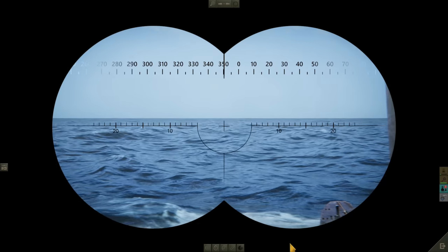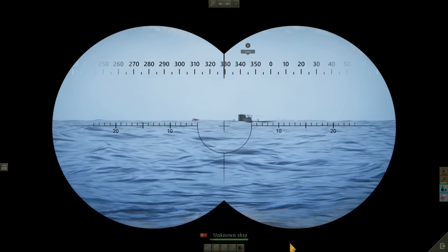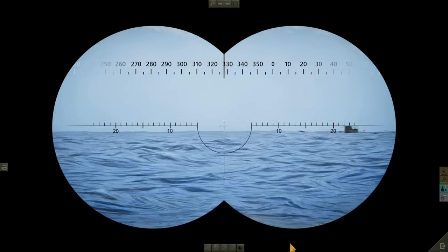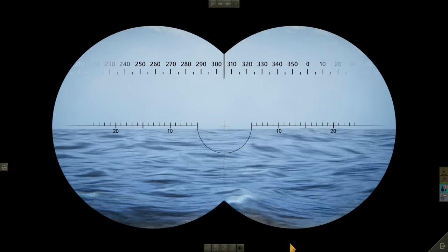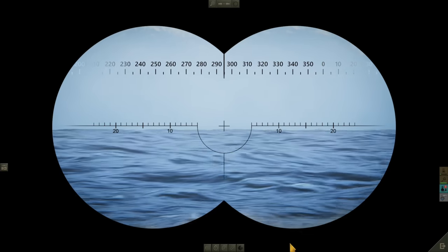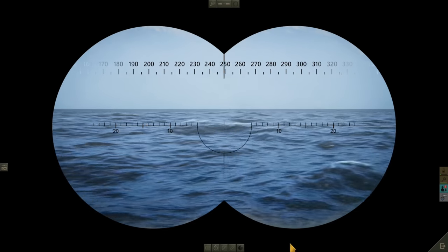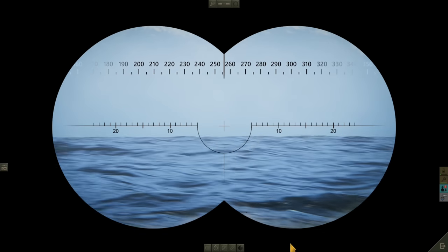We're just crossing the Bay of Biscay now, heading across the Atlantic, and we've just run into some friends, thank goodness. It's a U-boat over there, and in fact, there's another U-boat there. There's two of them. Any more? Just the two. Yeah, there's a couple of U-boats heading south, or heading southwest.